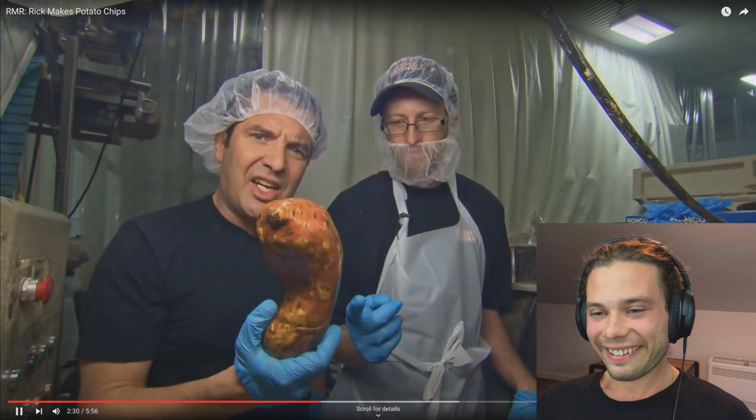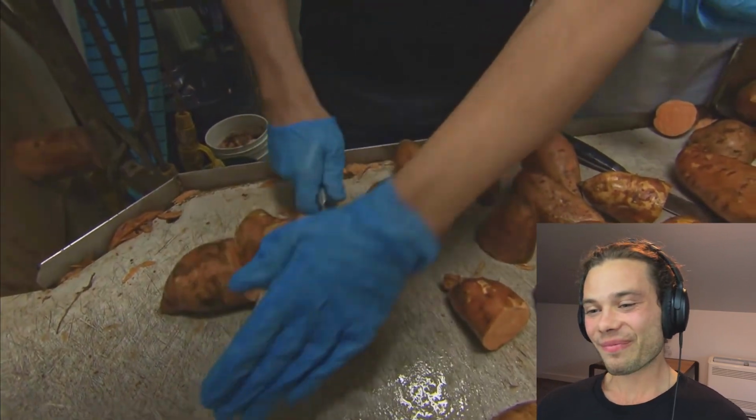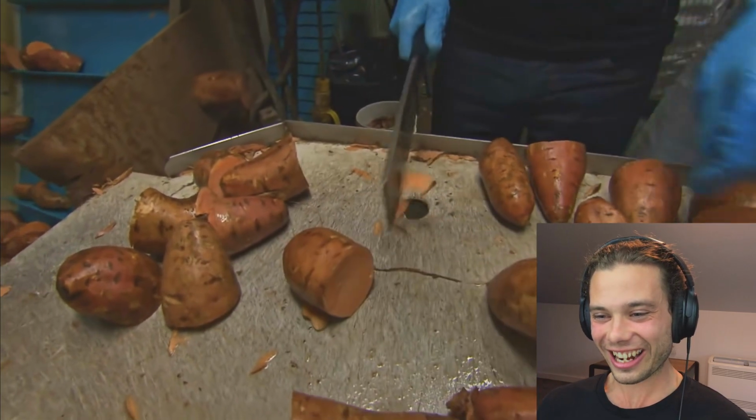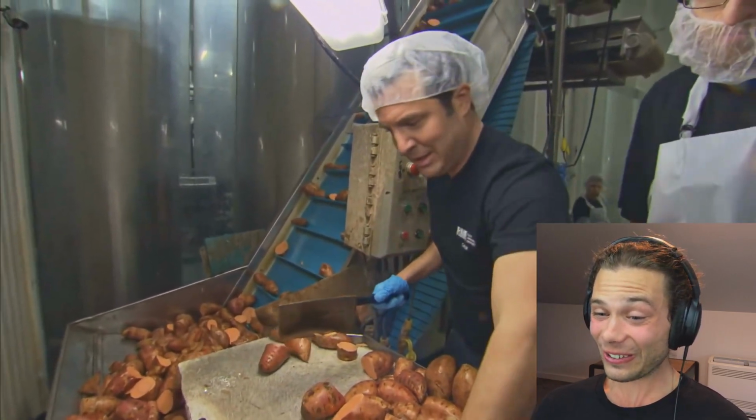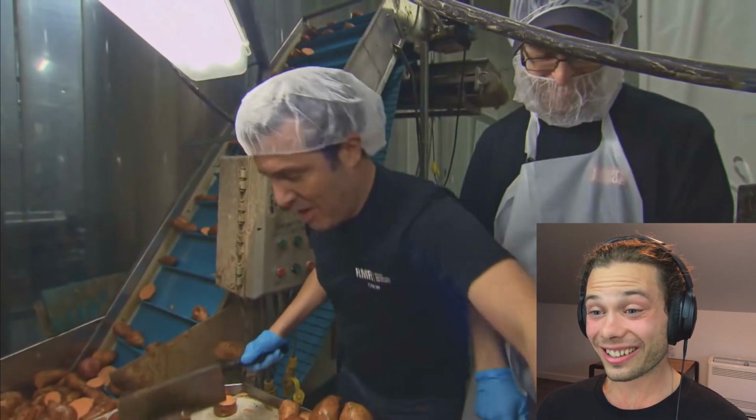Look at the size of that sucker. That's too big, isn't it, Rodney? That's right. Too big. Oh, like that. Who gave Rick that? If I get out of here with all my fingers, it'll be a miracle.